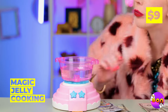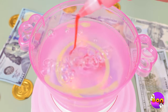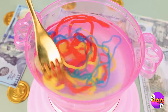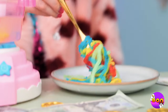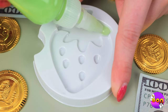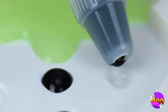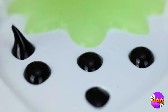What's this? Magic jelly. Let's get cooking. Just add to the water and swirl it up. Wow, they're like rainbow colored noodles. But we can make all sorts of jelly foods. Like a great big juicy jelly strawberry. Don't forget to add some pink.